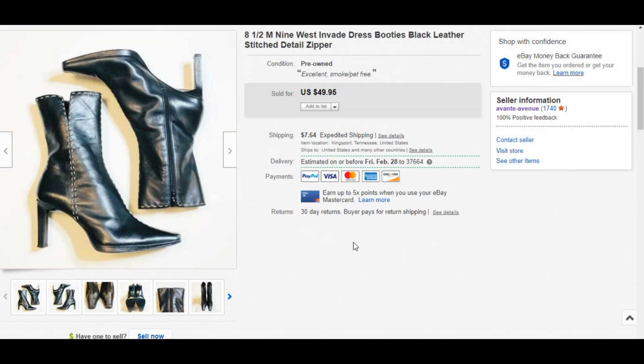These boots I picked up last summer at a garage sale, 9 West in Bade is the style. Can't believe it took so long for these pretty dress booties to sell. Very nice. Leather. I'm always looking for leather boots. I try to stay away from man-made materials. Now, I had it listed for $49.95. I did accept an offer on that of $36.99. So $36.99. And the buyer paid shipping.